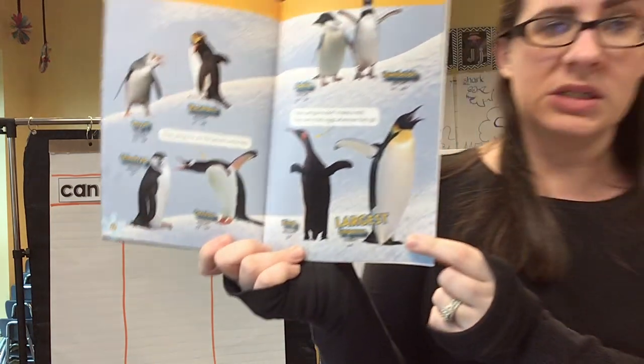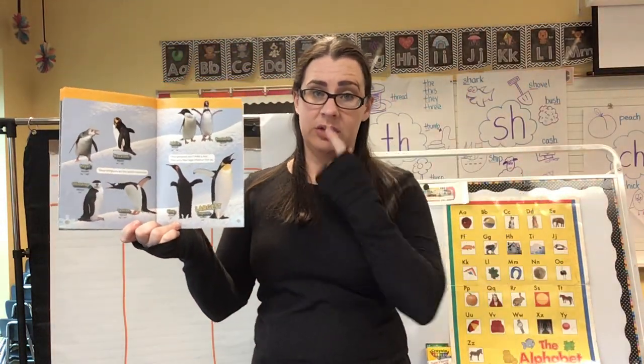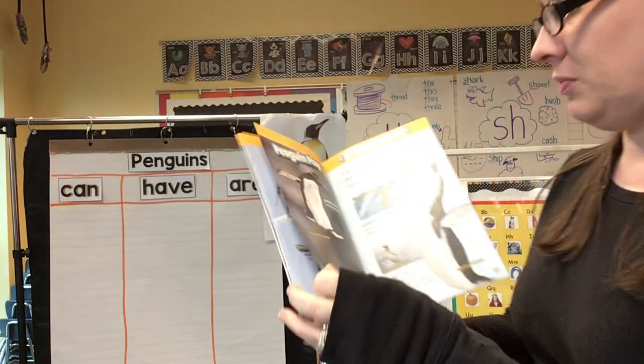Now the emperor penguin's the one we just read about. They're about 4 feet tall. So they're about this tall from me to the ground. About as tall as you.